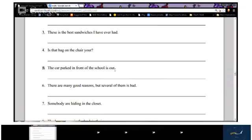Okay, you could say yours. The important thing here is to add an S. So you could say ours, or you can say yours. Either way, just depending on whose it is. So the car parked in front of the school is ours or yours. Or theirs. But yes, you would need to have an S at the end. Okay, all right, number 6.